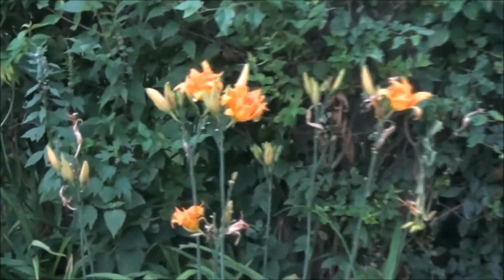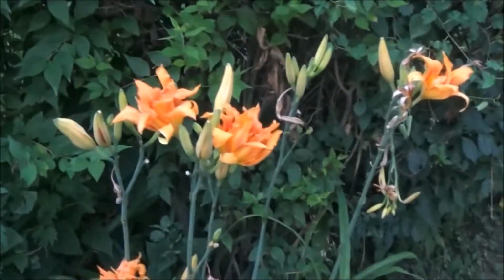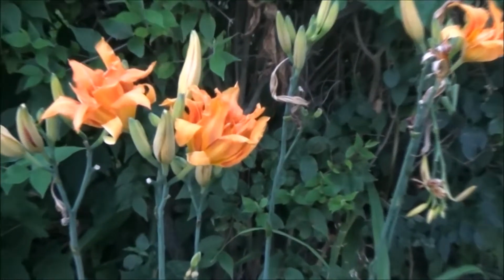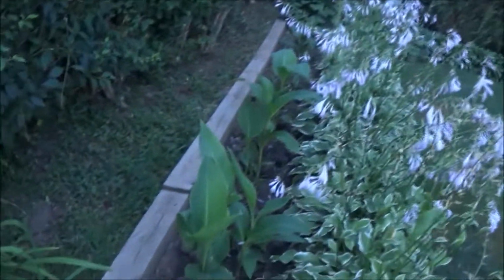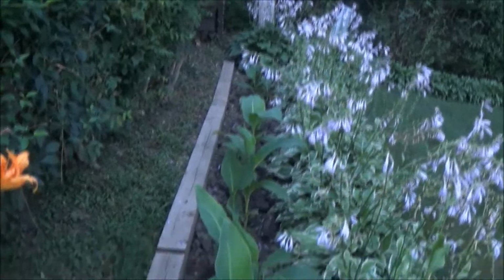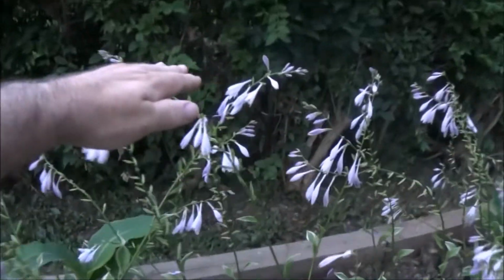The orange lilies, daylilies. And I've got a row of canna lilies growing back behind here. These will grow up above these hostas. And you know, the tops of these hostas here, these are 4 feet tall. You know, I'm sticking my arm straight out. So yeah, they've really taken off.